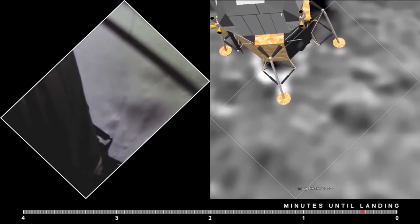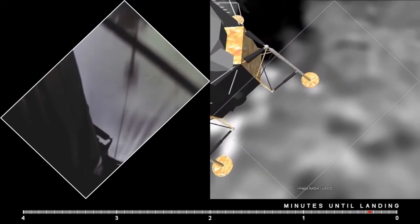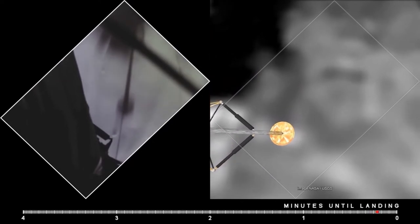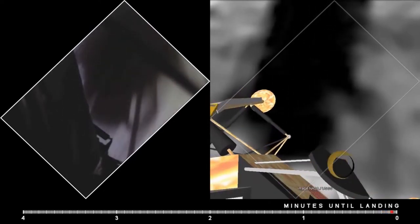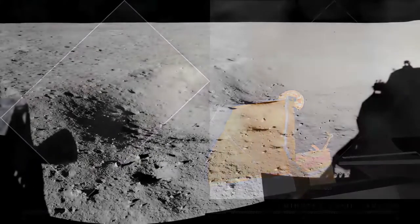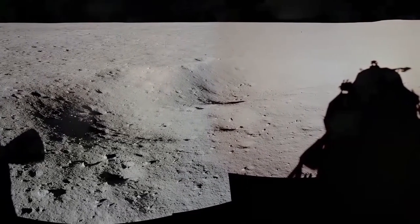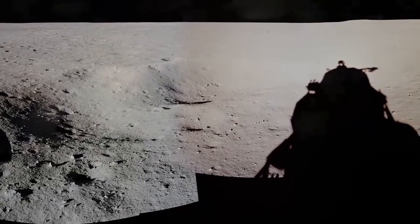40 feet down, 2.5, picking up some dust. 30 feet, 2.5 down, faint shadow. 4 forward, 4 forward, drifting to the right a little. 20, down 0.5. 30 seconds. Forward. Okay. Contact light. Okay, engine stop. ACA out of detent. Mode control, both auto, descent engine command override off. Engine arm off. 413 is in.